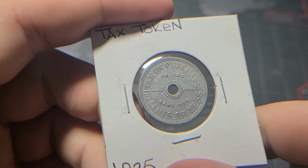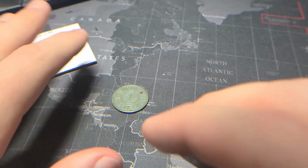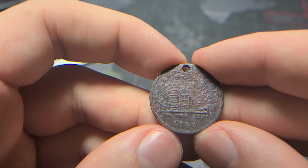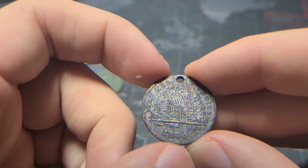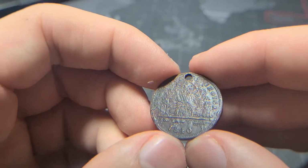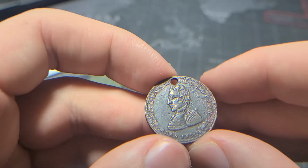You know, it's another little tax token. These are really varied. I wouldn't usually count these, but you end up with these if you're in the coin hobby, if you buy mixed lots. It's like a presidential campaign token, so this would be handed out, 1840. It's kind of cool, actually. He didn't win. I can't remember what this guy's name is.